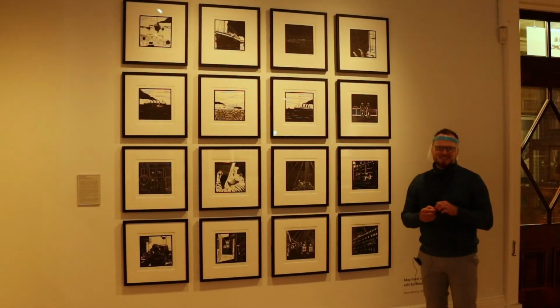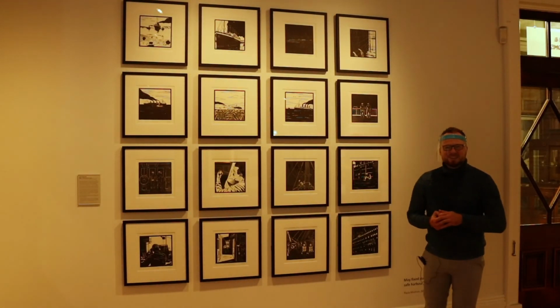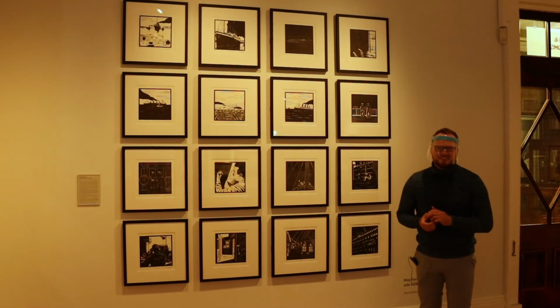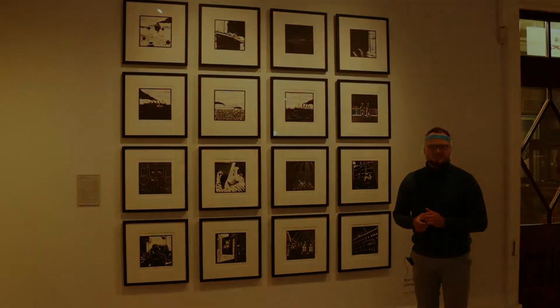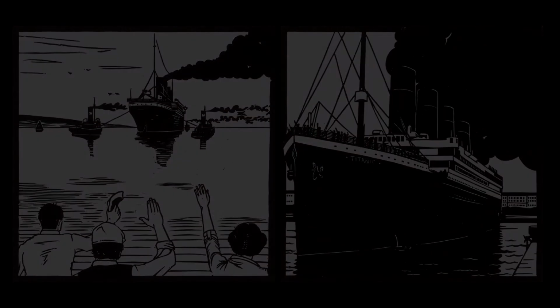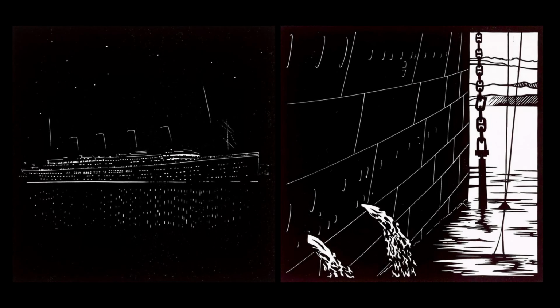So we near the end of this little tour of Statio Bene, but before we depart, I'd like to spend a little bit of time on this grid of 16 images behind me. They come from a series called Albert, Ernest and the Titanic, which were made in 2012 to celebrate the centenary of that ill-fated ocean liner. They are the work of Jamie Murphy, a contemporary printmaker.